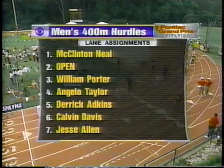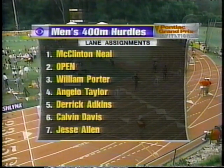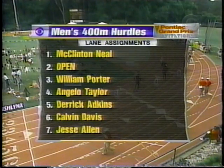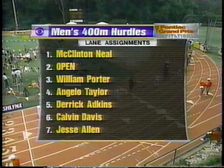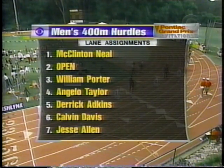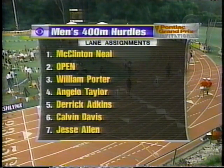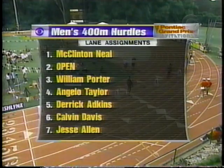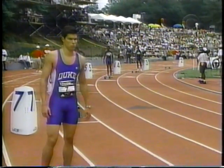As you look at the rest of the lanes, lanes 2 and 8 are open in this competition. McClinton Neal is in lane 1. William Porter in lane 3 out of Texas El Paso. We mentioned Taylor and Atkins. Calvin Davis is in lane 6, young man from Fayetteville, Arkansas. You recall the legend of John McDonald, the outstanding coach of the Razorbacks. Jesse Allen will be in lane 7. You know, when you go back to Derek Atkins, the biggest problem about that is you're the Olympic champion.